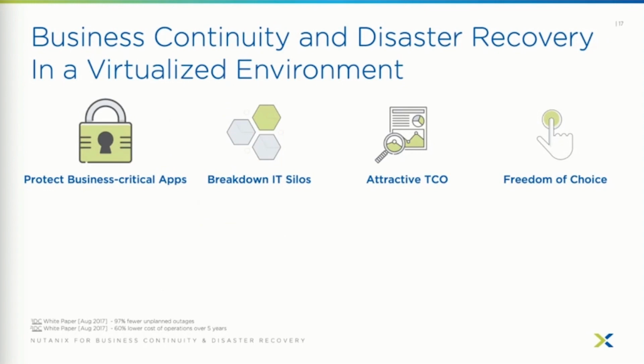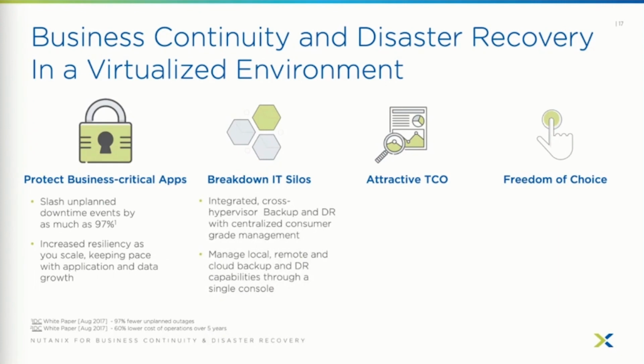Just a few overarching principles worth noting before we close. For starters, we're able to protect your business-critical apps. An IDC report says you can slash your downtime by up to 97%. The Nutanix fractional growth model allows you to scale with ease and keep up with increasing application demands. Second, you can break down IT silos with hyperconverged infrastructure. That means you can enjoy native backup and disaster recovery services managed through the same interface. And all data centers are managed through a single pane of glass as well.